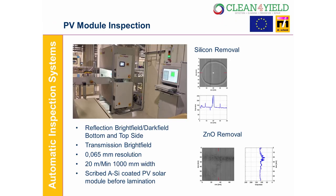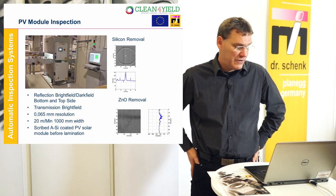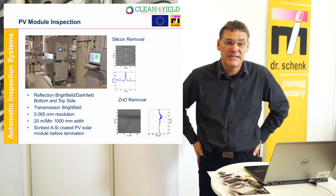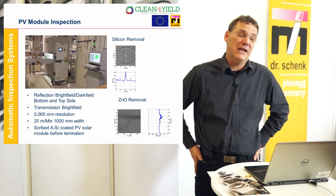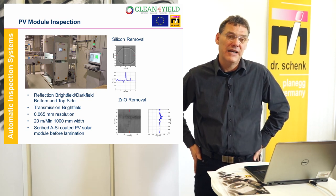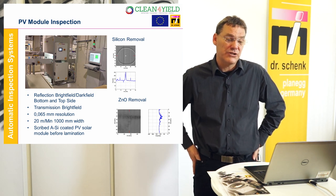Next application would be photovoltaic module inspection. Here we have also a reflection bright field from bottom and top side, and we have a dark field setup to detect also some scratches or particles on the surfaces. And we're using also transmission in bright field. The resolution is much coarser, it is now 0.065 millimeter and works with a speed of 20 meters per minute. This inspection system is now for sheet material, yeah? Not for continuous. This is inspecting modules on a size of 1 meter width and 1.5 meter length, for example. Could be glass, could be coated glass, could be scribed glasses. These are special thin film modules where we have some scribes, and we're searching mainly for defects on the scribes or some coating defects during the production process of, for example, thin oxide coating.